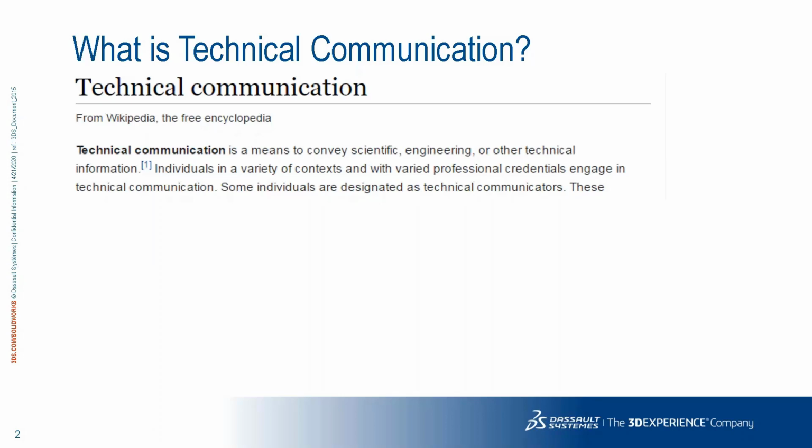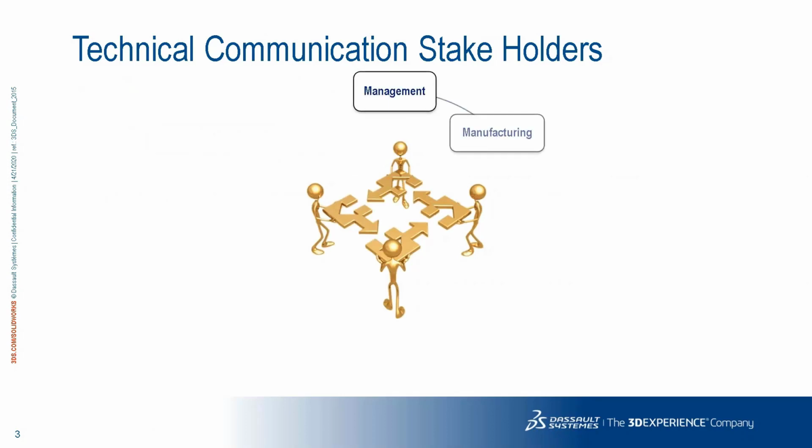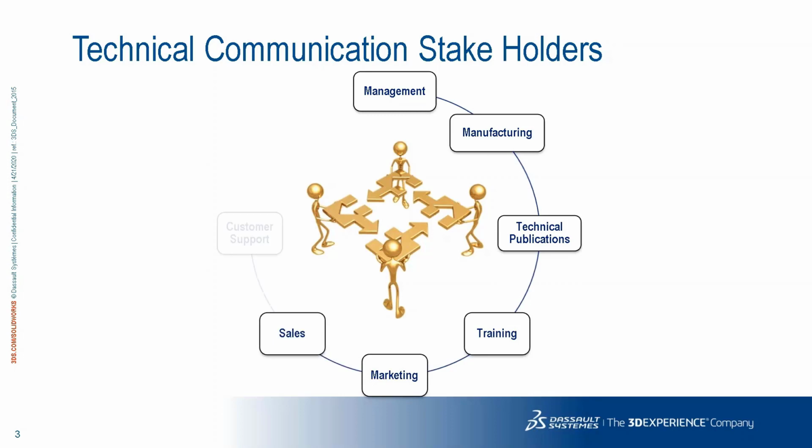So let's jump in. Who are the technical stakeholders in my company? Some guys would say it's the engineers, some say the technical documentation sits with publishing, sits with marketing or manufacturing. But from my point of view, I feel that everybody in a company has some contribution to my technical documentation, and I'll explain to you why in a few minutes.